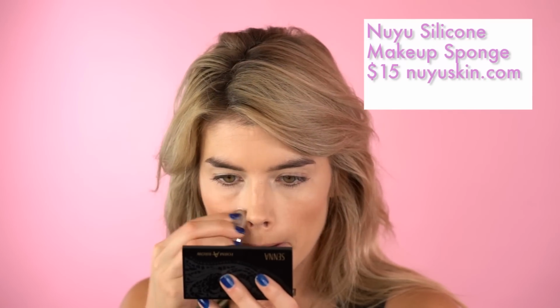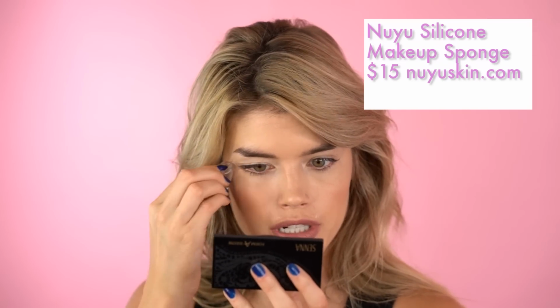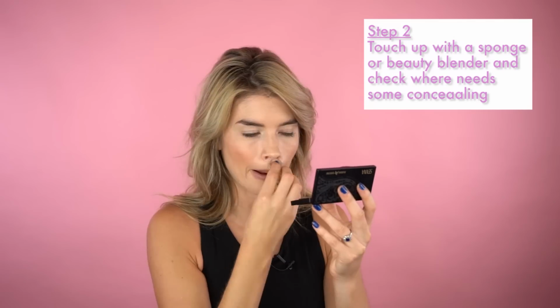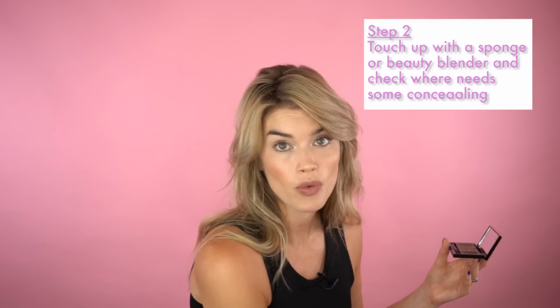And then I'm going to get a mirror, and then I'm going to get a sponge. You could use your fingers as well if you don't have a sponge. And I'm just going to check where needs to be refreshed in terms of complexion. So my makeup's actually held up pretty well anyway, but just to survey the face, see what needs to be done. So we're going to conceal, and we're not actually going to use foundation, we're just going to conceal and powder.